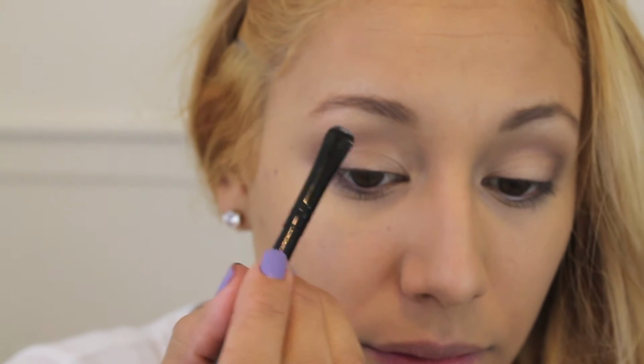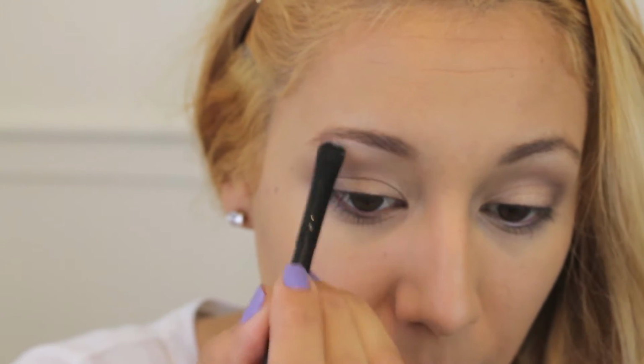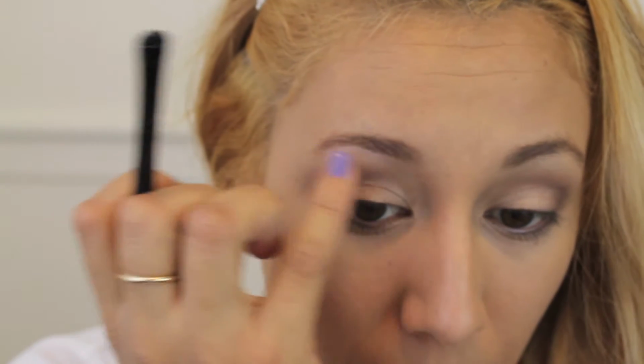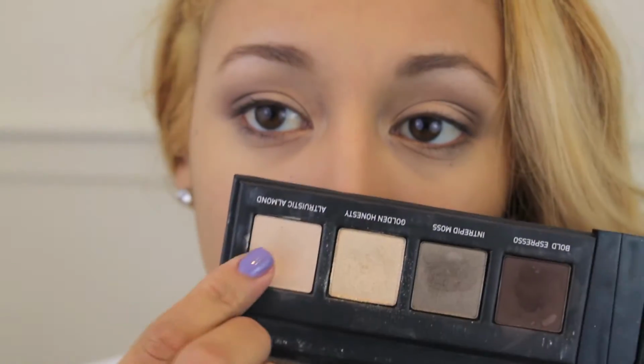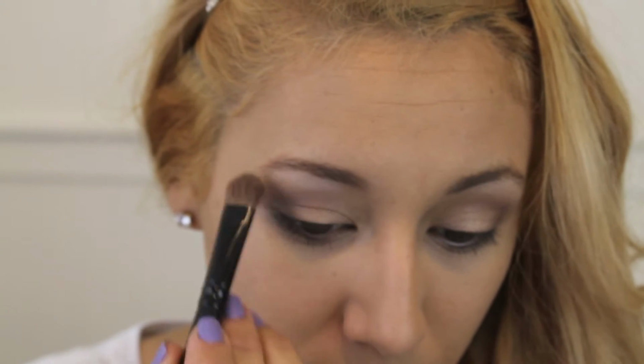Then I like using a really light concealer and a really small brush just to line right underneath the brow so that it looks a lot more crisp and precise. It just looks really good. It makes such a difference in pictures. After that, I'm going into this cream matte shade, and I'm putting that right underneath both brows, and it's really going to brighten it up and kind of keep my eye lifted upwards.